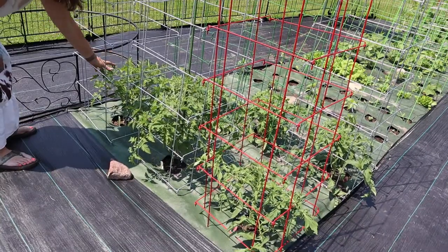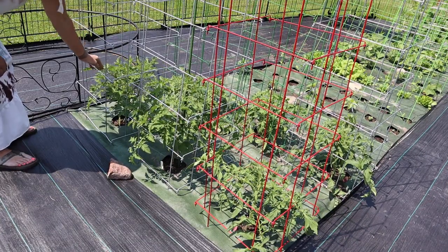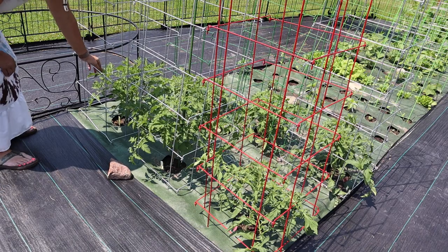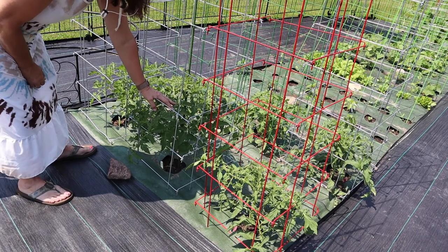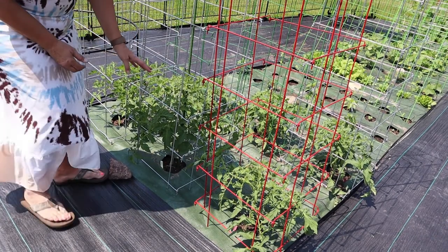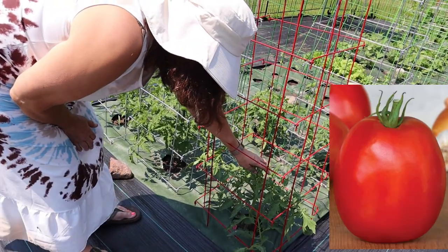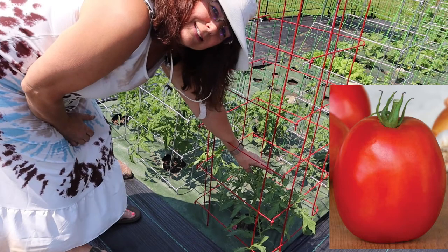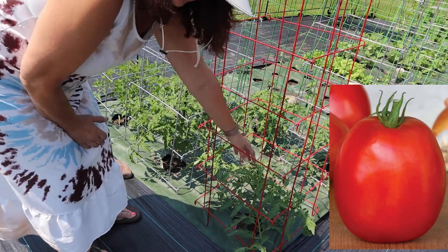This one here is the cherry tomato, which is an indeterminate tomato plant. And this is my grape tomato, which is also an indeterminate tomato plant. And this one here is the hybrid Super Sauce tomato plant, which is also an indeterminate plant.